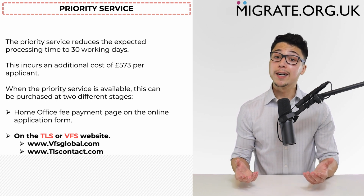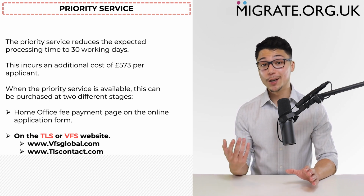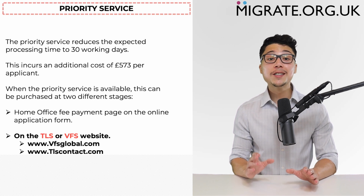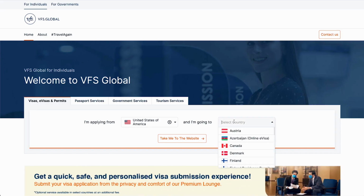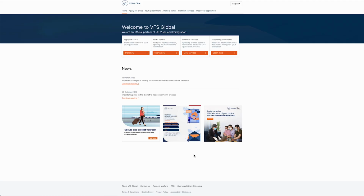You will know which one covers the country the applicant is submitting their application from by visiting these 2 websites. Only one of the websites will allow you to select the country in which the application is being made from, which lists the UK as a destination. For example, here you can see that applications made from the US are processed with the help of VFS rather than TLS.